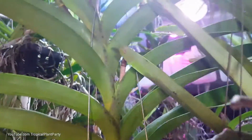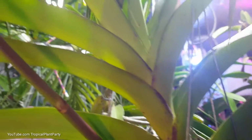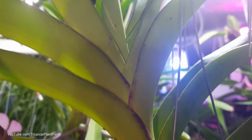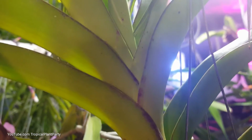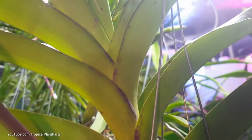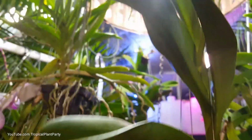Magnesium, on the other hand, is different. That you see in the older growth before the new growth. And with vandas, sometimes you can see it with the purpling right there in the apexes where your leaves are. There's sometimes a purpley discoloration, or even just a lighter green, very thin line that runs just below where the leaves intersect each other. And that is usually indicative of a magnesium deficiency.